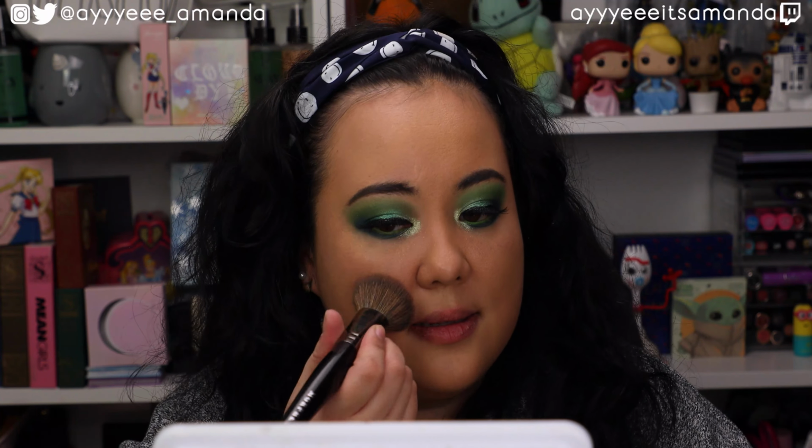It reminds me a lot of the Physicians Formula Butter Bronzer, which is the one that was gonna be my go-to. I use it a lot, but I'm having fun testing out some of these products that are newer to me or I've only used once or twice. This one's a good one, and it can be built up too, which is nice. Definitely one that's gonna be good for the winter.